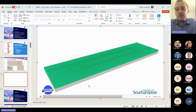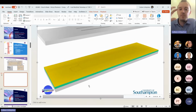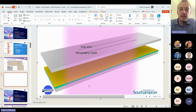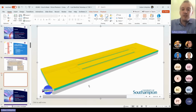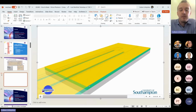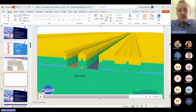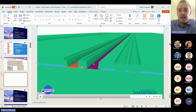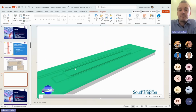So the next thing we do is to deposit a top cladding. So this forms a protective surface, but also isolates the optical mode better into the waveguide. We need this cladding so that we can add metal on top in a later step. But of course, we need to be able to access the doped region. So the first thing we do is to etch what's called via. So this opens channels in the cladding layer into contact with the silicon.